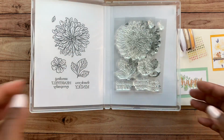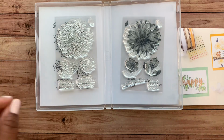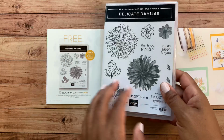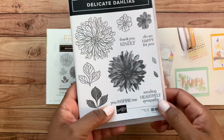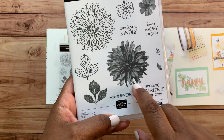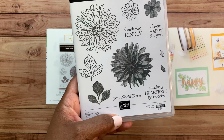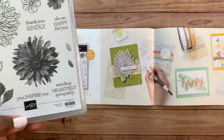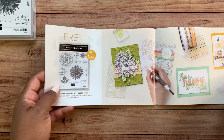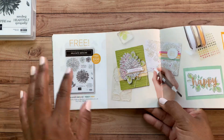So when you ink up this Dahlia here, and you ink it up with one color and you stamp it down, you're gonna have variations and different shades of that color that's gonna just make it look so real and almost like it pops right off the page. So you'll see you can stamp it just like this, or you can even put that second step on there. So this is two-step stamping to give it some even more detail. So that is the Delicate Dahlia stamp set, again at a $100 level. And so if you spend $100, you can get this.